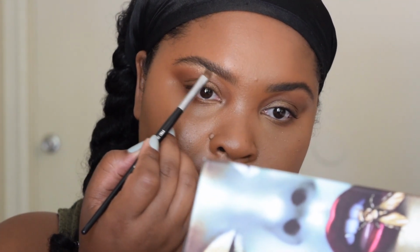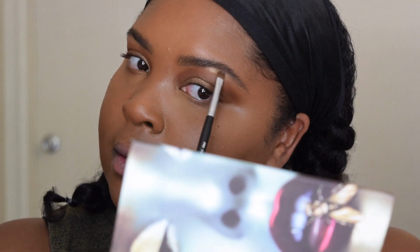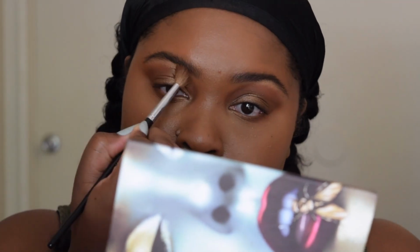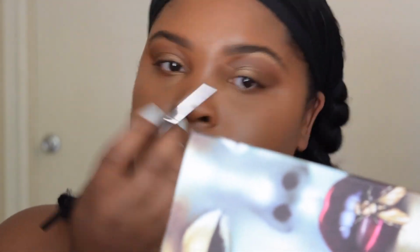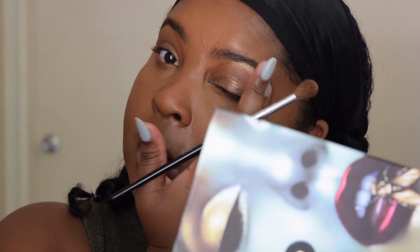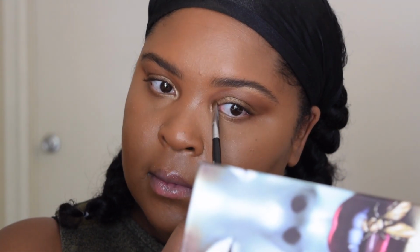And really just the arch of the brow bone. And then make sure to blend it out with the same blending brush I used earlier. You can even go in with your finger, just blend that out. The shades are just so good. All right, and that's kind of it for the eyes. Go ahead and set my brows with my 24-hour brow setter, which you guys, I love so much.